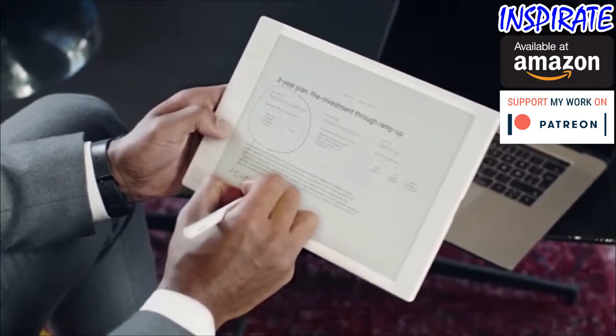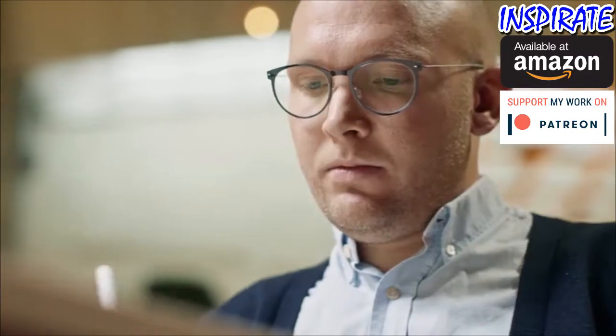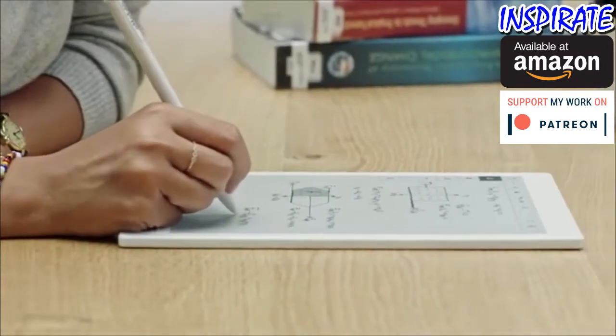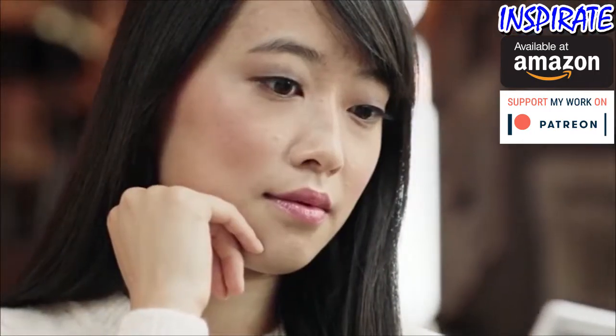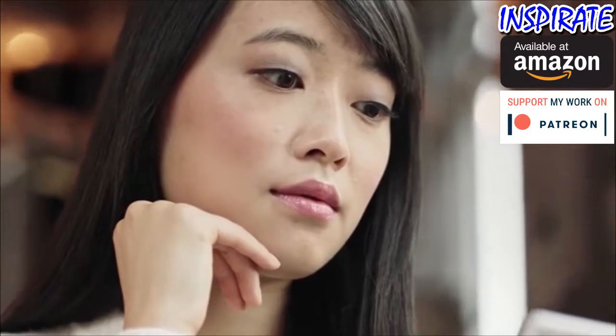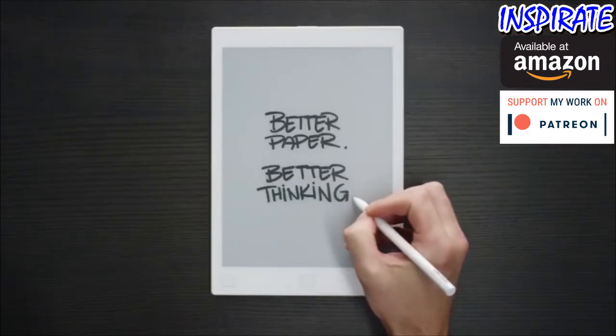We designed reMarkable to help you focus. No email, web browsing, or social media. No disruptions, distractions, or notifications. Just you and your thoughts. An elegant tool for a smarter world. The device for paper people. reMarkable. Better paper, better thinking.